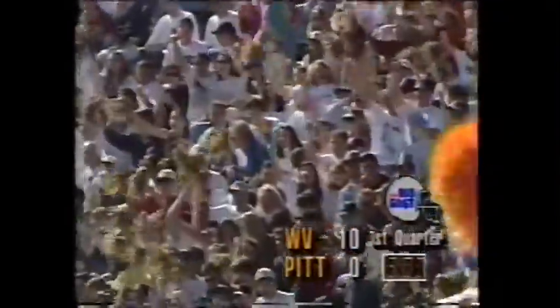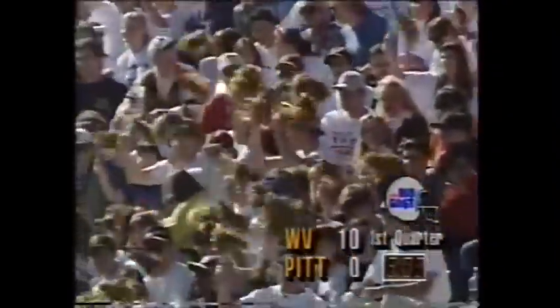This is not a field goal situation. I tell you what, if they don't get a touchdown here, you're talking devastation here. You got to knock this one in. 3 minutes to go here in the first quarter.